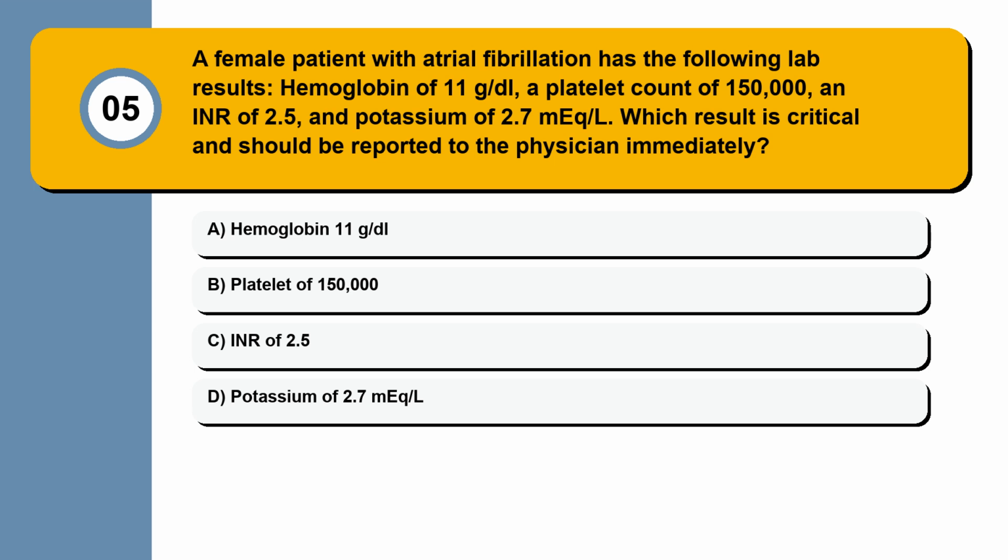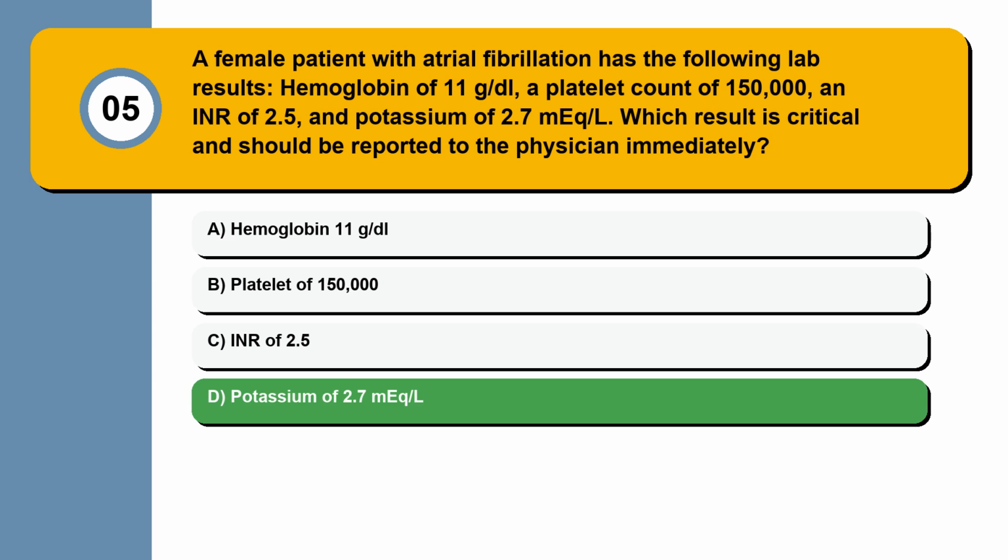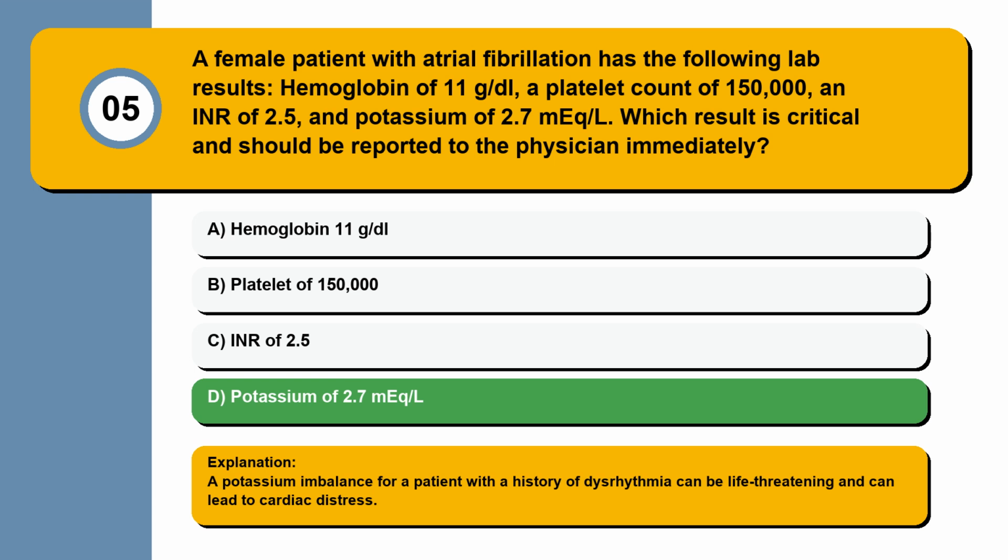Question 5. A female patient with atrial fibrillation has the following lab results: hemoglobin of 11 g/dL, a platelet count of 150,000, an INR of 2.5, and potassium of 2.7 milliequivalent/L. Which result is critical and should be reported to the physician immediately? Hemoglobin 11 g/dL, platelet of 150,000, INR of 2.5, potassium of 2.7 milliequivalent/L. A potassium imbalance for a patient with a history of dysrhythmia can be life-threatening and can lead to cardiac distress.